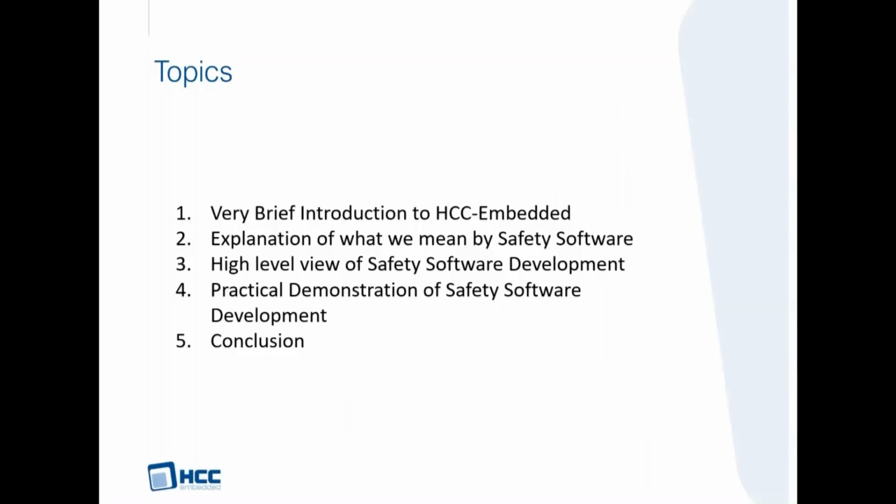First, I'll give you a very brief introduction to HTC Embedded. Wolfgang's covered that quite well already, so it'll be extremely brief. And then I'd like to go into explaining what we mean by safety software. After that, we'll take you through a very high-level view of the safety software development process as we see it. And then comes the key part of the whole presentation, which is a practical demonstration of how safety software development works in contrast to how a standard development might work. And then we'll wrap the whole thing up with a quick concluding comments at the end.